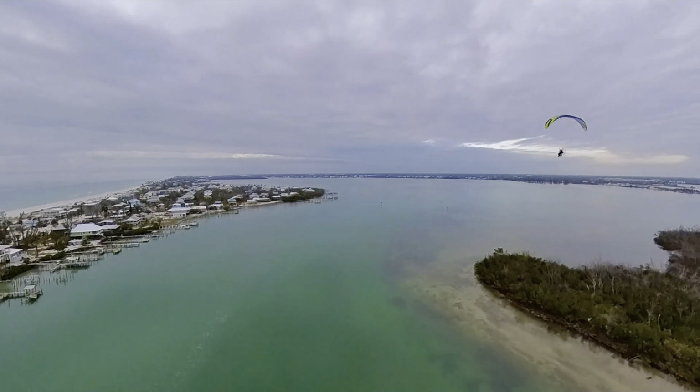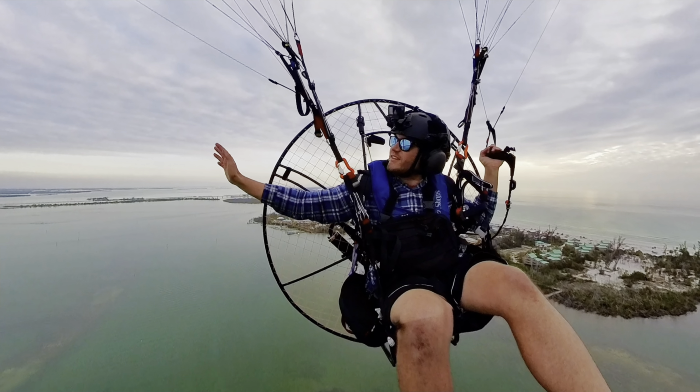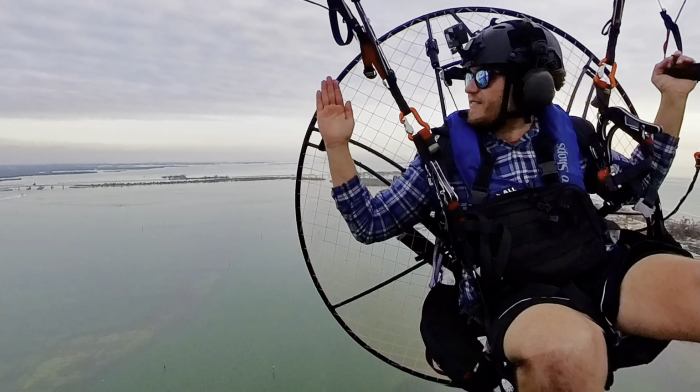So at this point in our flight, I was thinking I might be running a little bit low on gas, so I gave it a check. I was indeed running low, so I got a hold of Eli. Said half the amount of gas was left. And then we flew back along the coast.